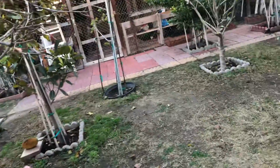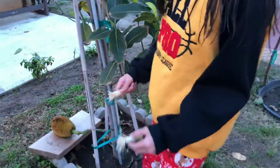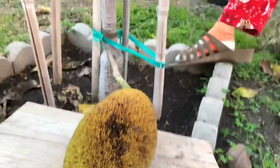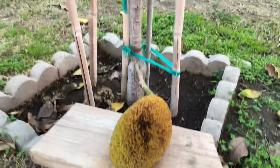Amy, what is this? So, trái này gọi là trái gì vậy mày? Mint? Wait, what? I didn't know. How did we have mint? This is the one that you wanted to eat, right? The whole time, but now it's too ripe. Put your hand to it so we see how big it is.